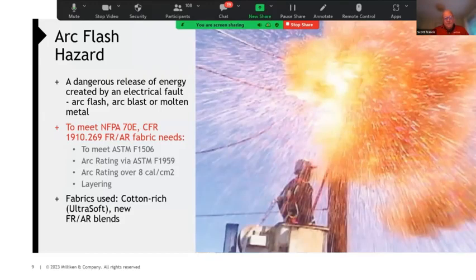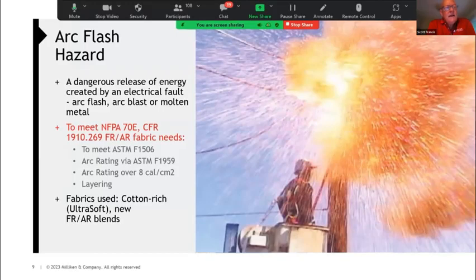Basically, the fabric has to meet ASTM F1506, meaning it won't burn, melt, or drip, and that the char length is less than 5 inches when you test it by the vertical flame test. And then it has to have an arc rating when it's tested via ASTM F1959. For daily wear workwear for 70E, you usually want something that gives you an arc rating over 8 cals, and most of the utilities are utilizing that.